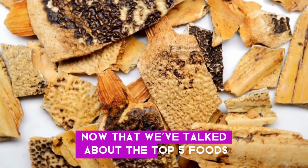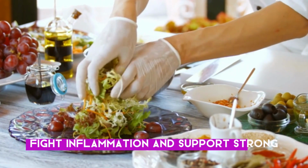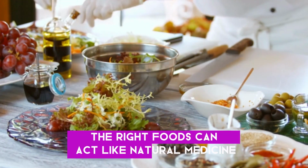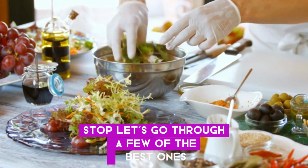Now that we've talked about the top 5 foods damaging your joints, let's shift our focus to what really matters: healing foods that nourish your body, fight inflammation, and support strong, flexible joints. Because here's the truth, the right foods can act like natural medicine. And adding even a few of these to your daily routine can make a world of difference. Let's go through a few of the best ones.